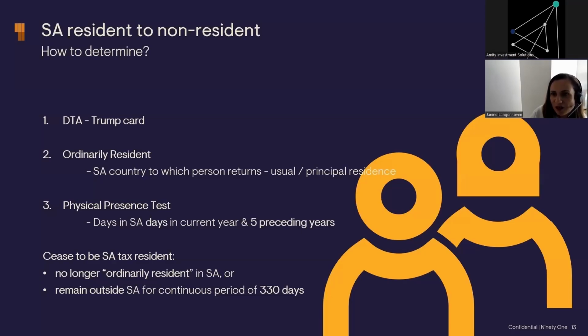If the person is then not ordinarily resident in terms of that test, then you move on to the physical presence test. Now, the physical presence test is where you count the number of days. So you look at the number of days that the individual has been in South Africa during the current year. Is it more than 91 days in total? Then you look at the 5 preceding years. Was he in South Africa for more than 91 days in each of those years? And then for the 5 preceding years in total, was he in South Africa for more than 950 days? If he was, then he would still be regarded to be a South African tax resident, even though his intention may be to live in another country, or his home is in another country.